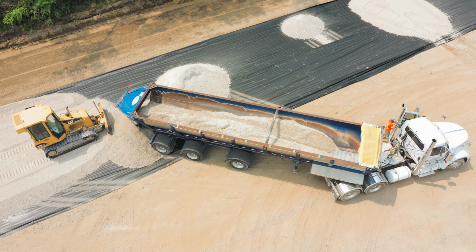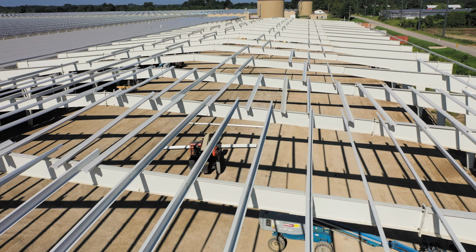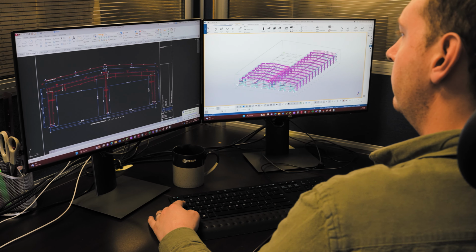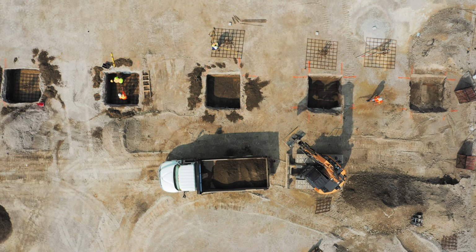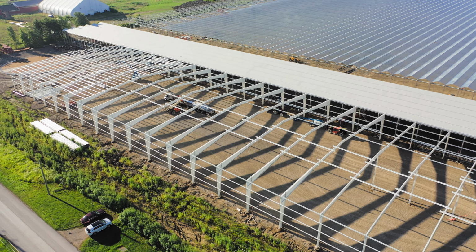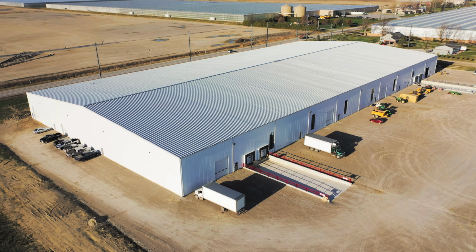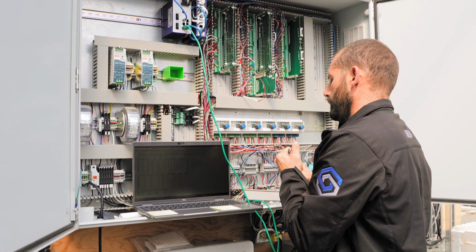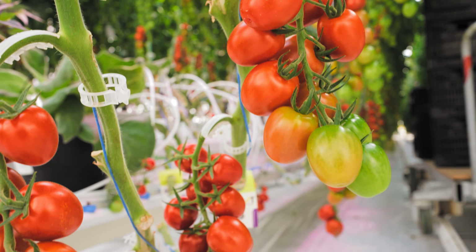And now our team is going beyond the greenhouse industry, offering pre-engineered steel building solutions from project design, construction, and project management. Our team accounts for all aspects of steel building infrastructure. We are committed to leveraging our knowledge, experience, and imagination to help advance the business goals of our clients.